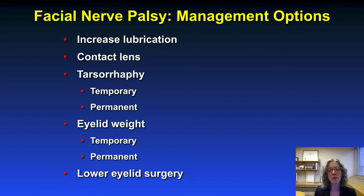So the things that we potentially can offer patients for managing facial nerve palsy are non-interventional, including increased lubrication, contact lens therapy, and then interventional: tarsorrhaphy, either temporary or permanent, eyelid weights, either temporary or permanent, and lower eyelid surgery. And I'll go through each of these.